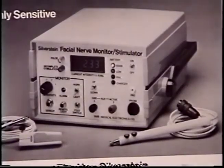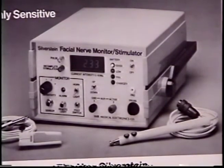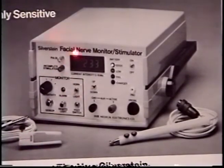Another thing that I developed at the Ear Research Foundation in 1985 was a device called the Silverstein Facial Nerve Monitor. This has a little clip here. It's a very simple device that clips onto the mouth, and whenever the facial nerve is stimulated, the mouth moves and a bell rings inside this monitor. This is a little handpiece that has a probe that you can stimulate the facial nerve during surgery.